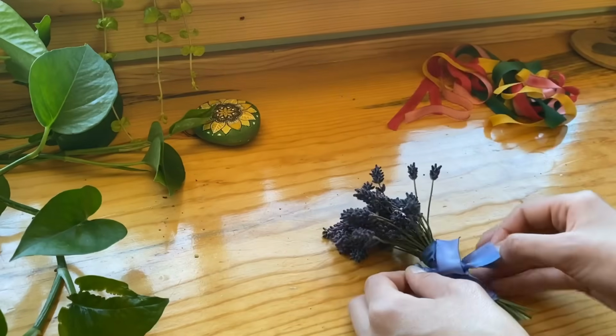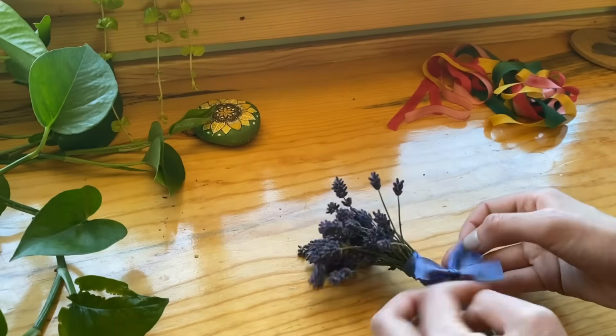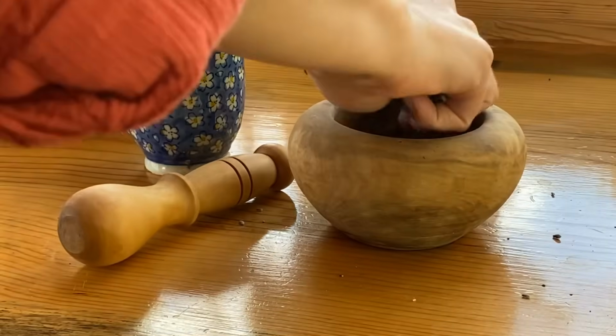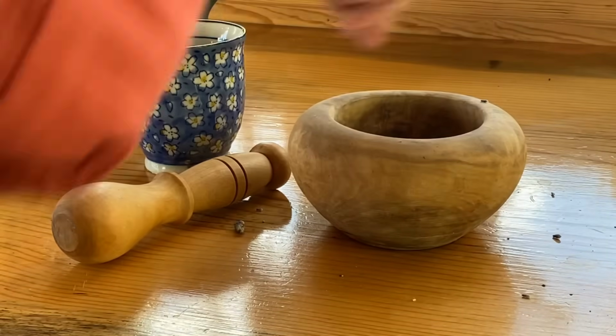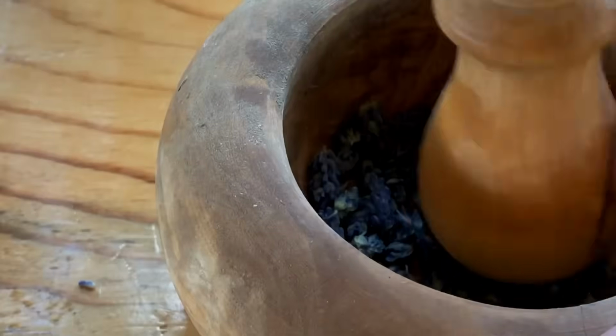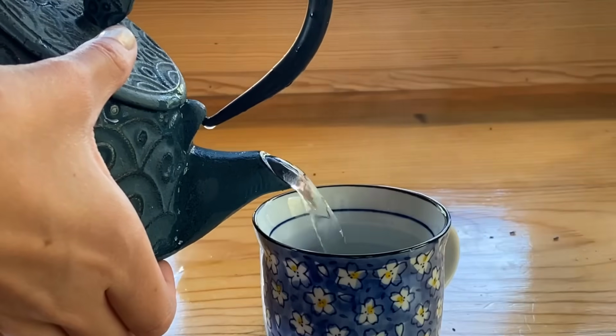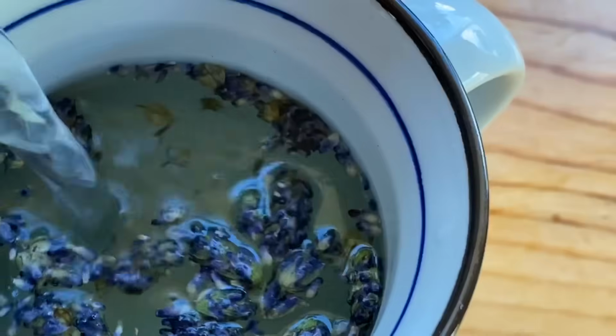Still, I like to make a little bundle for drying. All I find you have to do is pinch the flowers between your fingers a little bit to release the scent. Or if I'm going to make tea, I use a mortar. Lavender tea is one of my absolute favorites. I never get tired of it.